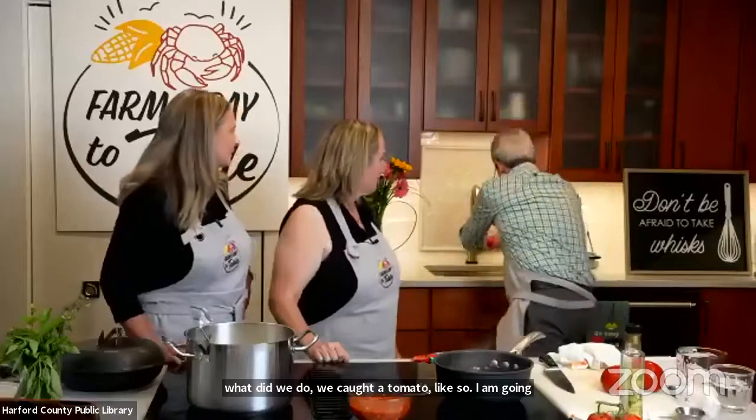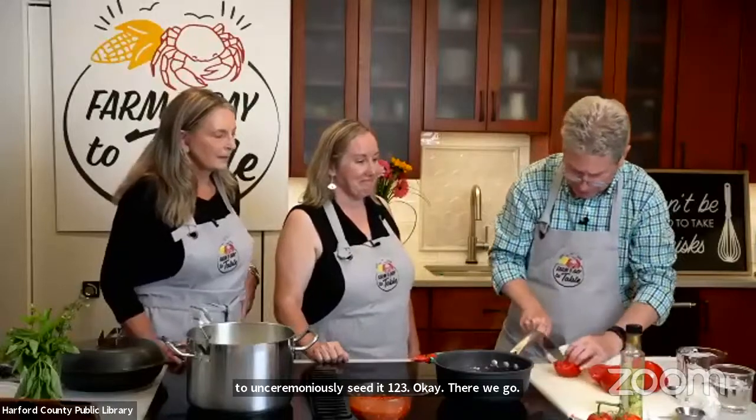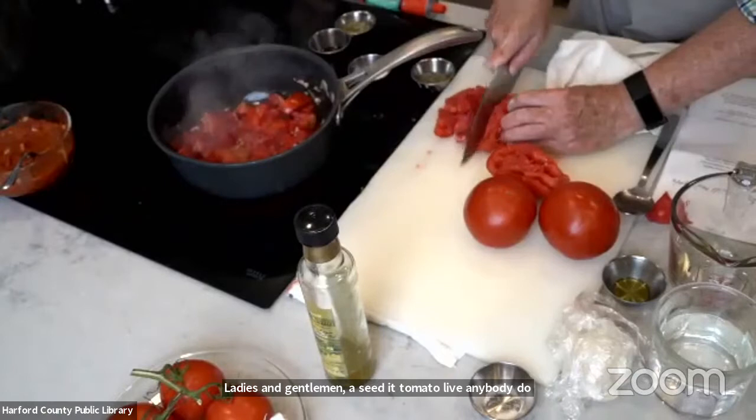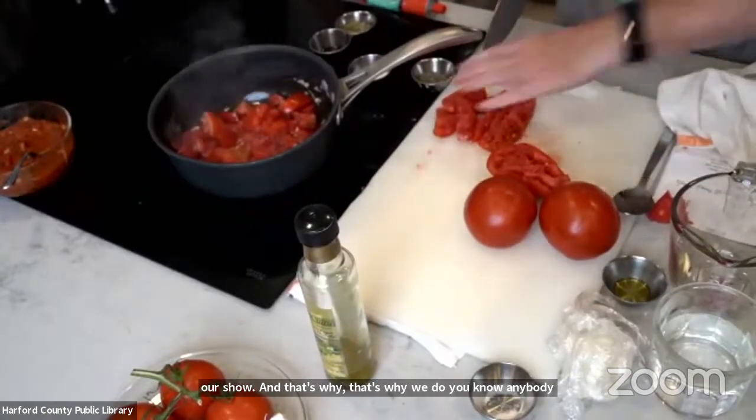We cut a tomato like so. I'm going to unceremoniously seed it. 1, 2, 3. And there we go. Ladies and gentlemen, a seeded tomato live on our show. I've never seen anybody do that before. Well, that's why we do this. Very cool. I mean, anybody can do it the other way.